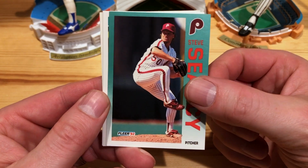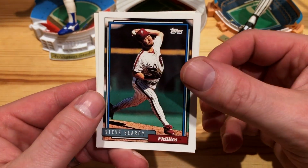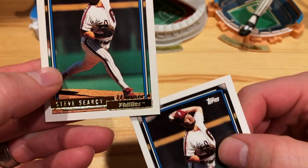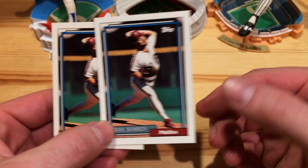So come here on the 92 Fleer, 92 Score, 92 Topps, and then the 92 Topps Gold. Oh, this is the Winners one. There's actually a gold one as well. So I thought I picked up this one, and I've actually picked up two of these. So got a couple of those.